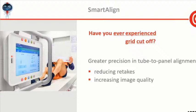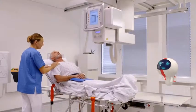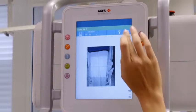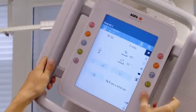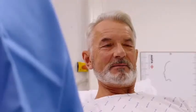Smart Align provides assistance in getting your tube and detector aligned. Have you ever experienced grid cutoff? Greater precision in tube to panel alignment reduces retakes and increases image quality. To efficiently make consistent and accurate projections, my Smart Align sensors show you when the tube and detector are well aligned. And the angle indicator turned green. We're there.